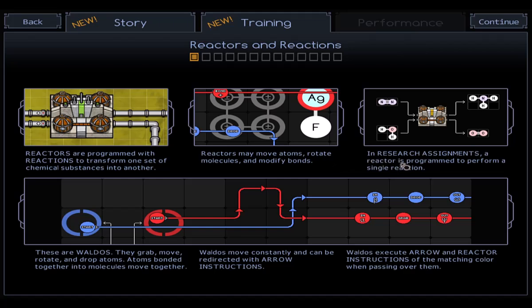Research assignments. A reactor is programmed to perform a single reaction. Okay. These are Waldos. Oh, well, I found them, so cool. They grab, move, rotate, drop atoms. Atoms bonded together into molecules move together. Okay. Constantly and can be redirected with arrows. Okay. Execute the error and reactor instruct. Alright, cool. There's a performance tab too, I guess, so we can judge how terribly we play.